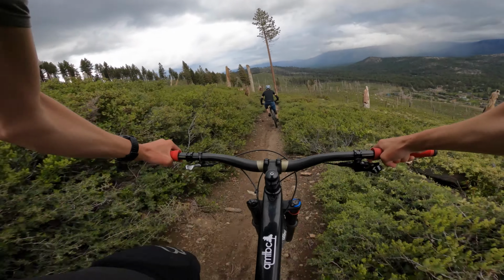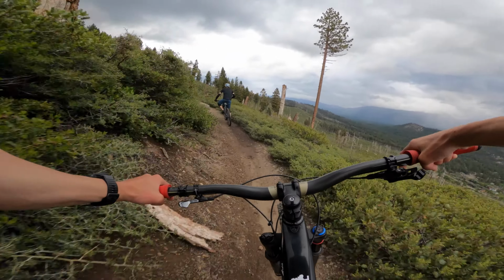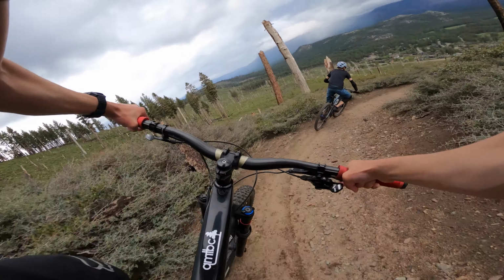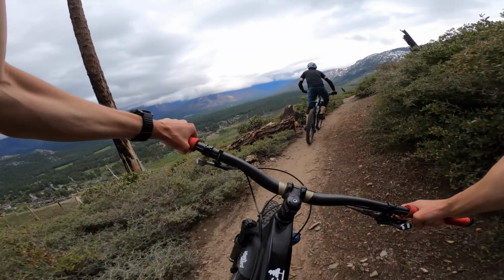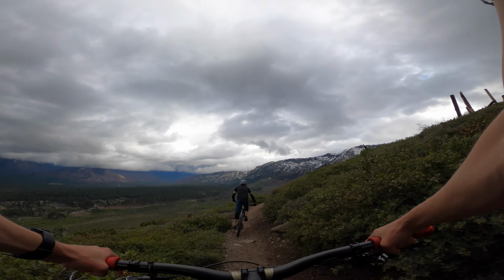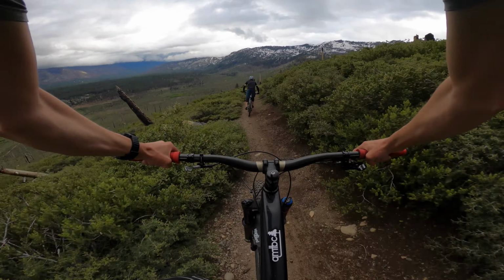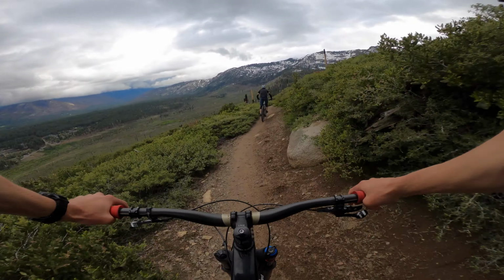Probably hard to tell by the video, but the dirt, as we've talked about in past videos, with all the rain, has so much more grip and you can control the bike so much better on this type of dirt. So yeah, really fun right now if you can get out and enjoy the conditions.